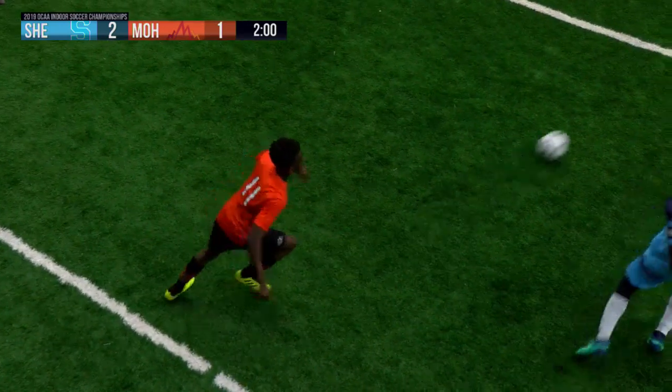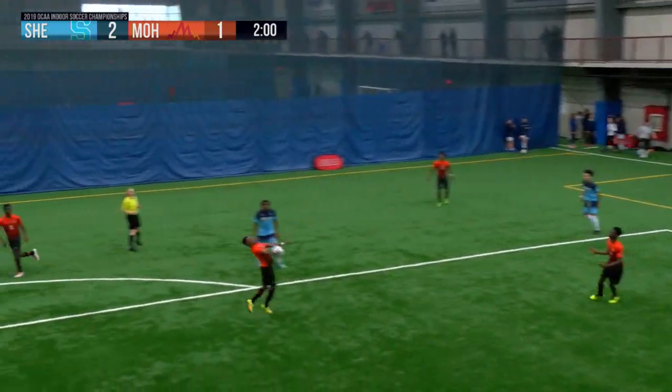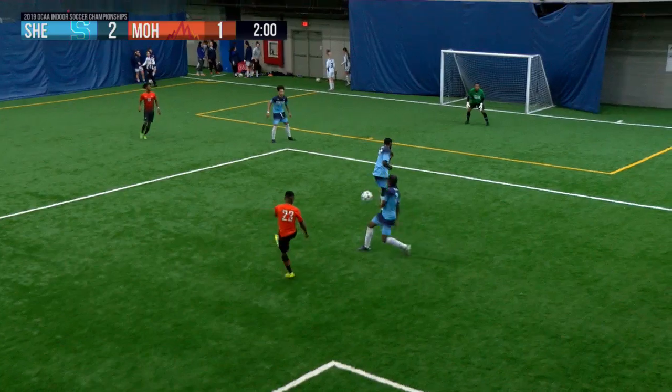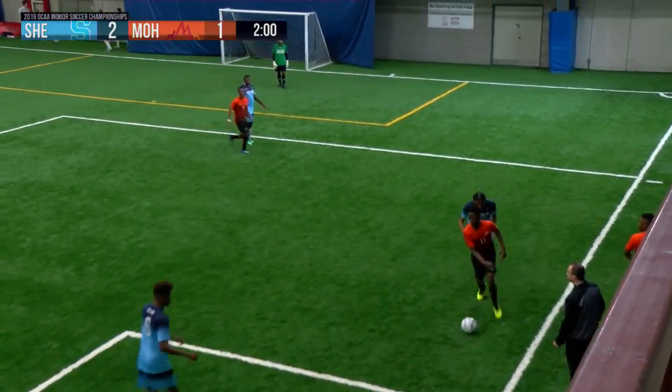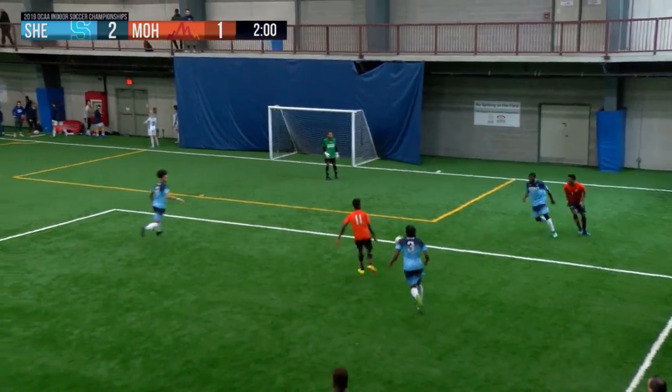Sheridan taking a spill, no whistle blown. Mohawk the other way. Dying seconds of this game. Can the Mountaineers tie it up? Big block, Sheridan defense holding strong. And I mean, the story of this game really has been Sheridan offense dictating the pace of play, hanging on to the rock. Outstanding play for number 10. I apologize, I don't have the numbers matched up to the names on our roster.